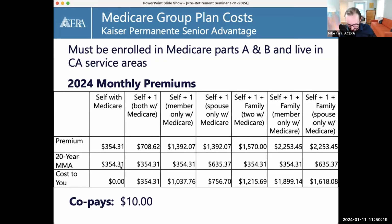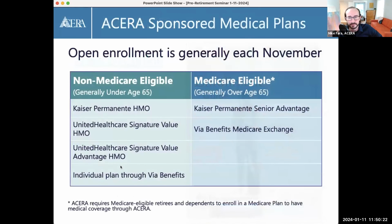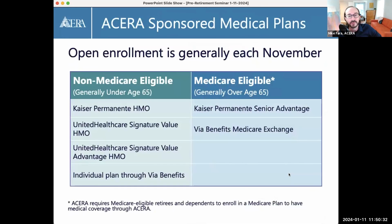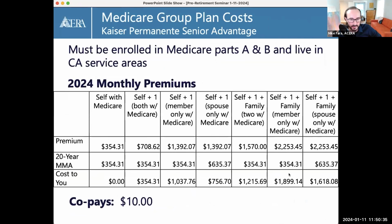Well, that wasn't one of the three amounts, was it? 354.31? Nope. It is these two, the 15-year and the 20-year, that are more than that amount. But the reason for that is because one of the rules of the monthly medical allowance is it only pays up to the amount of the self premium. So you don't get to keep the change. The good news is that if you have at least 15 years of ACERA service credit, your out-of-pocket cost is zero. So this is essentially a free plan, as long as you have the 10 years of service credit to qualify for the monthly medical allowance. So for free, you get a higher level of coverage than Medicare alone.